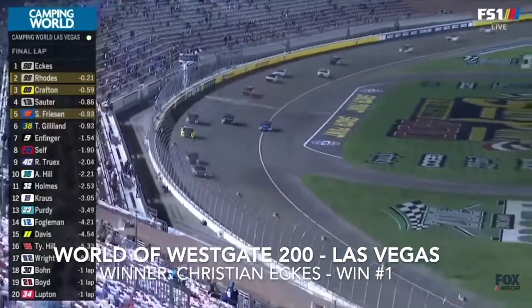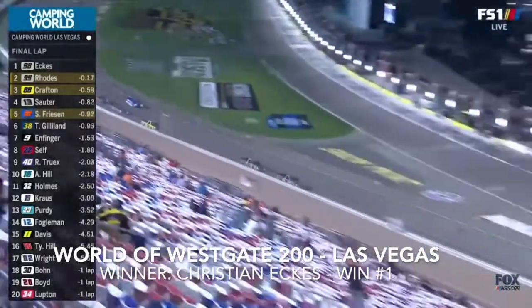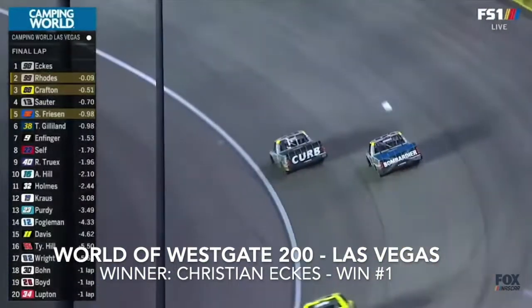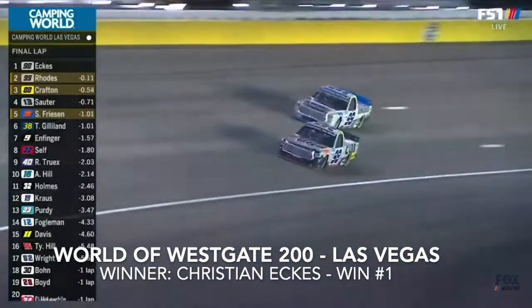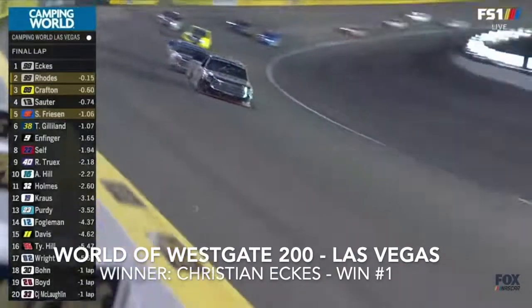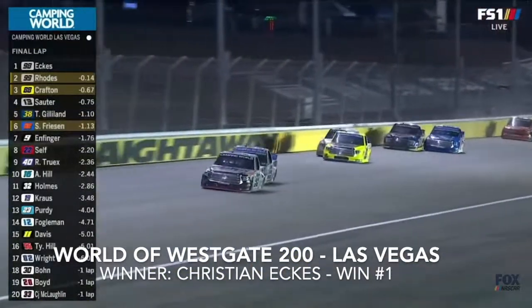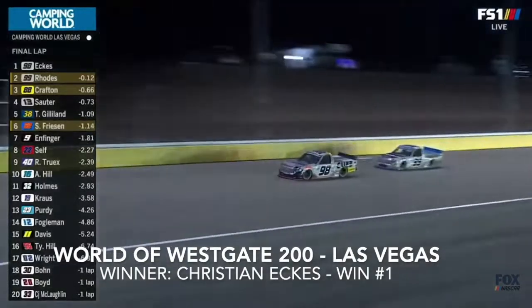There's one lap left. Christian Eckes. Johnny Sauter's on those new tires, Vince. You talked about he went to pit road. Here he comes. It's a Thor Sport party at the front. 1, 2, 3, 4 for Thor Sport. Can Eckes hold off Rhodes? Then Rhodes, one of those in the championship hunt. Can he get the win tonight here at Vegas?